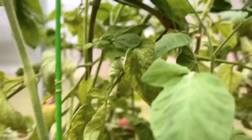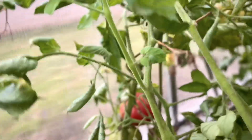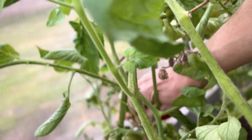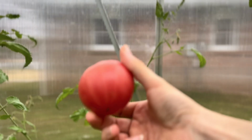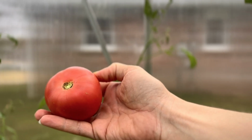And I have one back here. Kind of hard to see through everything to get to it, but let me see if I can get around here. And it wasn't soft yet, so I kind of just left it, but it should be ready to go now. So we're gonna give it a pluck. Look at this. It is November and I'm picking tomatoes. How cool.